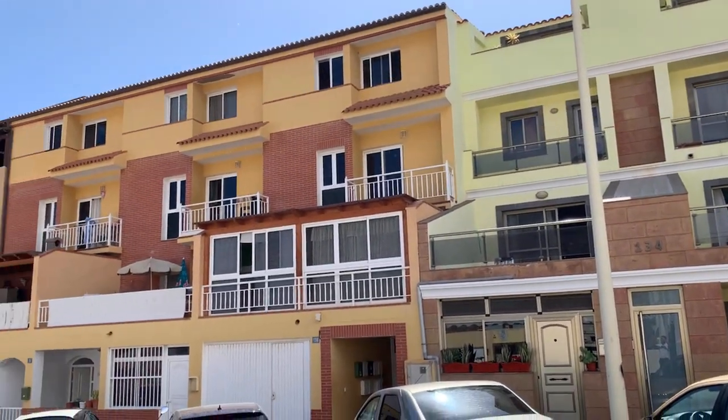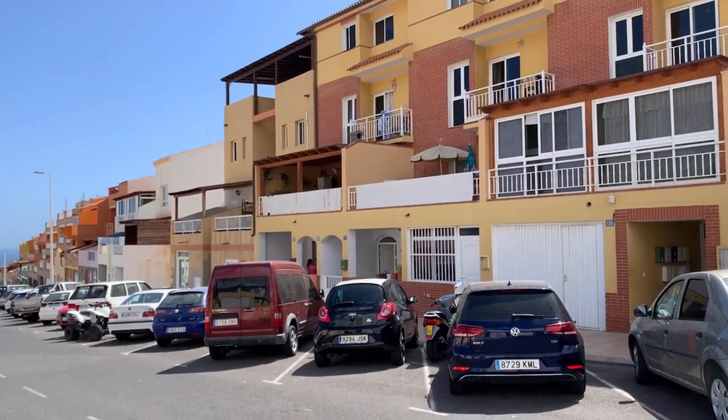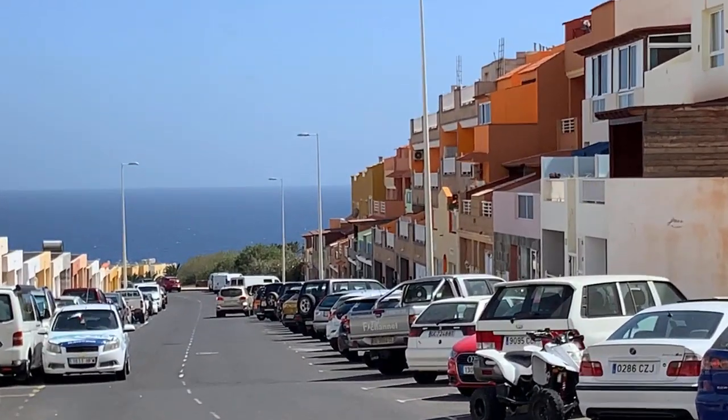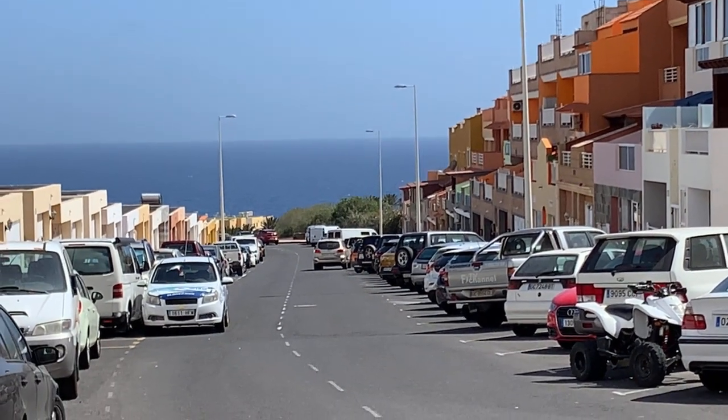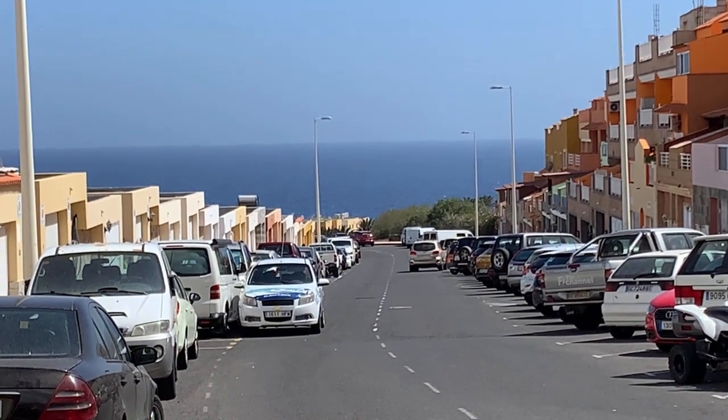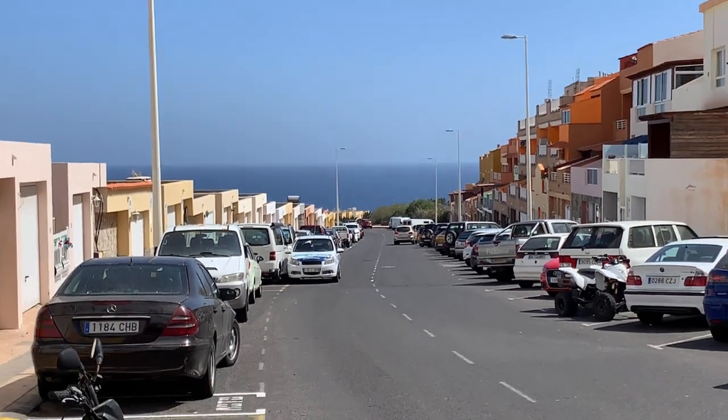And then down the street, there's more car parking, of course, and it actually leads to a cul-de-sac. So actually, nobody's coming down this road unless they particularly live here. At the end of that cul-de-sac is actually a walkway with steps that lead you down to Morro Jable.